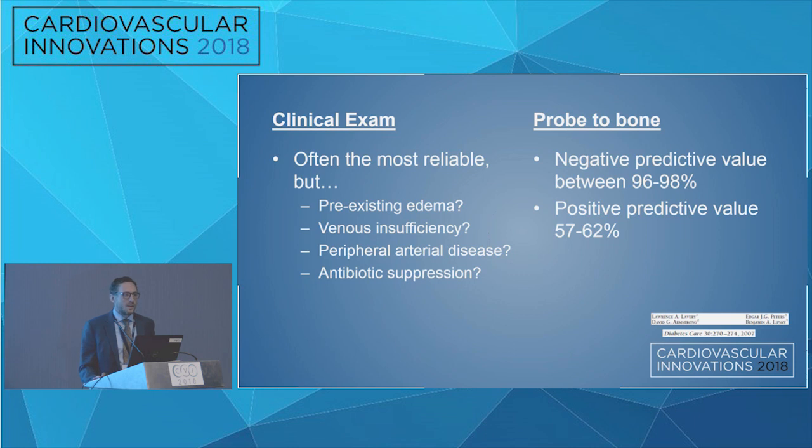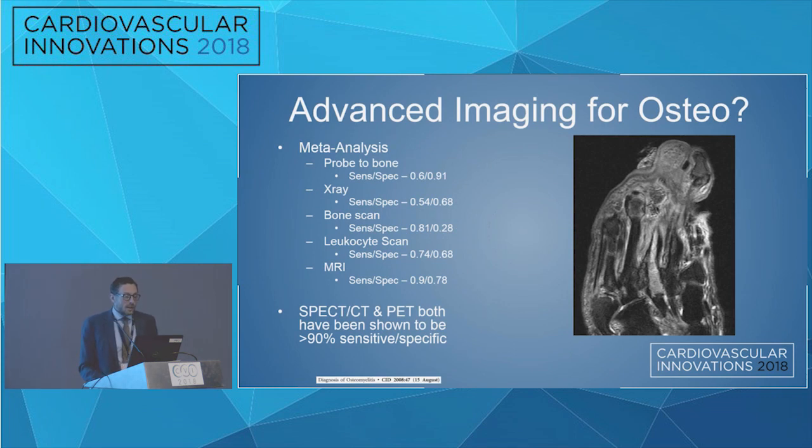Probe to bone, this is a hairy thing. It's been shown as a good positive predictive study if you're getting to bone, and I think probably the most important thing with probe to bone is that you're reproducible within yourself. You know what bone feels like to you, and you've felt about 1,000 people with osteomyelitis, and you get some good sense of what is going on. But it's got a poor positive predictive value, rather. It's good negative predictive value, but poor positive predictive value. And then advanced imaging, which we're going to talk about after this. Obviously, you want to have some sort of conjunction between what you're seeing clinically, radiographically, laboratory.